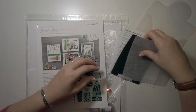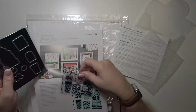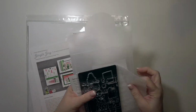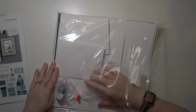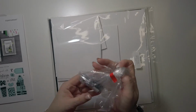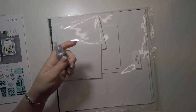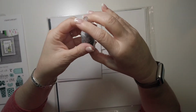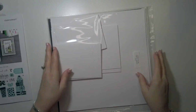And then here is the die set that you get with it. So that makes it really easy. These wouldn't be horrible to fussy cut, but heck, if you don't have to fussy cut, why do it? And then with this kit, you get the envelopes and the card bases, but you also get a bottle of silver Stickles. Love Stickles. They just really can jazz up your project and give it a whole new look.